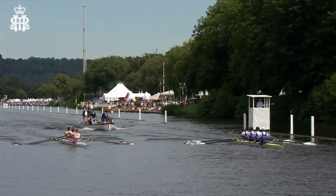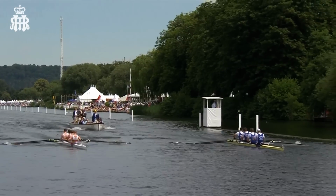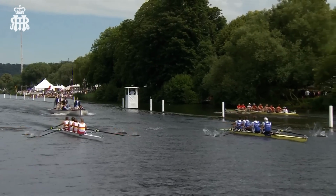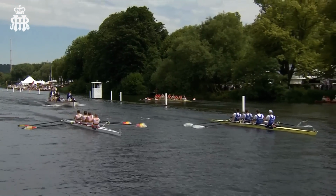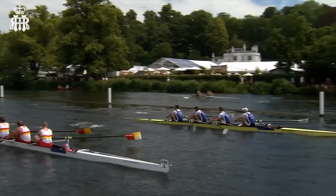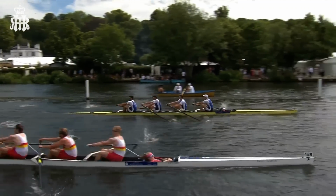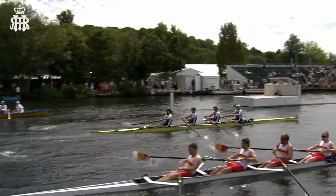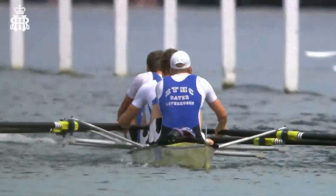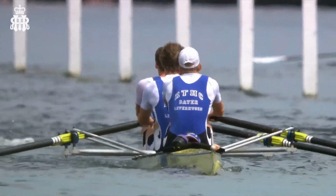I think this looks like it's closed down, probably about half a length now, the crew from Bayer Leverkusen. They're going to be coming through this quiet phase where those bushes are on the side, and just a few people walking, then they'll come to the grandstand. The grandstands are getting pretty busy now. There's going to be a good bit of noise as they come into the enclosures, into the last 2 minutes or so. What can they do with the roar of the crowds now? Who's going to really take hold of this race and push their bow ball ahead?